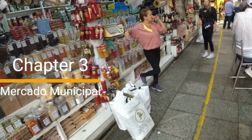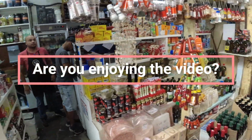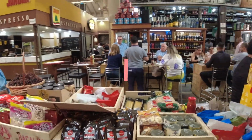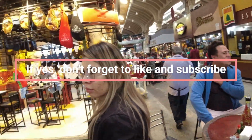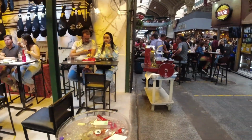Alright, we are here at Mercado Municipal in São Paulo, and this is my favorite place. If you like cooking, if you are into buying fresh groceries to prepare your own food, this is the best place I can recommend.